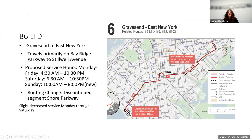B6 Limited, Gravesend to East New York, travels primarily on Bay Parkway to Stillwell Avenue. The proposed service hours: Monday through Friday, 4:30 to 10:30 p.m.; Saturday, 6:30 a.m. to 10:30 p.m.; Sunday from 10 to 8 p.m., that's new service. The routing change is a discontinued segment on Shore Parkway, and there's a slight decrease in service Monday through Saturday.